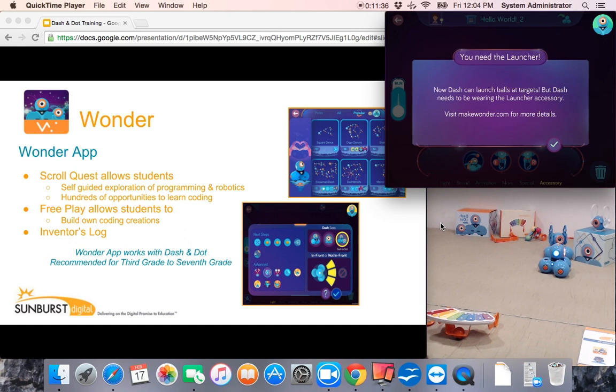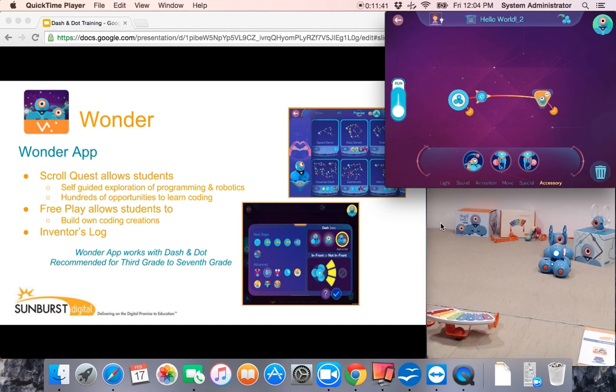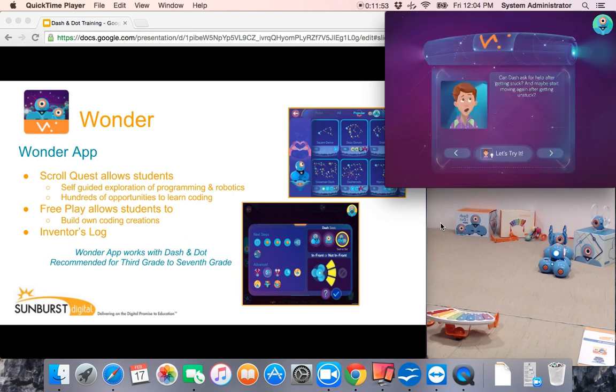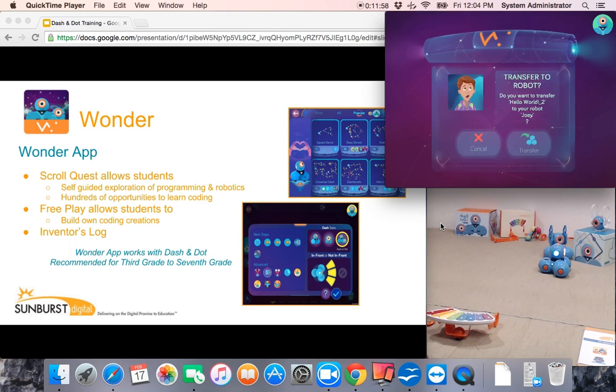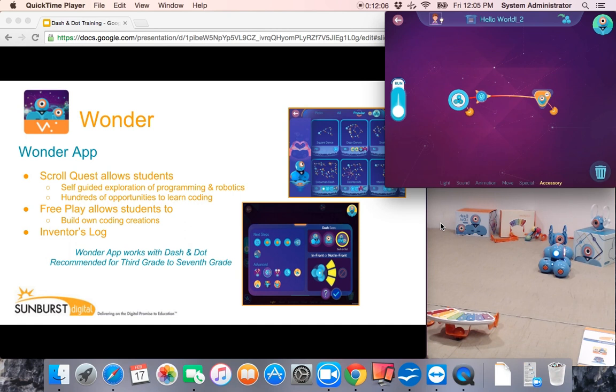And then there's accessories. Anytime we click on accessories, it's going to remind the students to make sure that we have the ball launcher ready and available if we're going to perform those actions. Some other things within Wonder, when we're doing the challenges, there's a hint button. There's also a let's try it. So these are new challenges in here. And then there's the ability to transfer the coding directly to the robot, so that this robot's name is Joey, so that Joey remembers the coding. And these are some of the functions and actions that we can perform within Wonder.